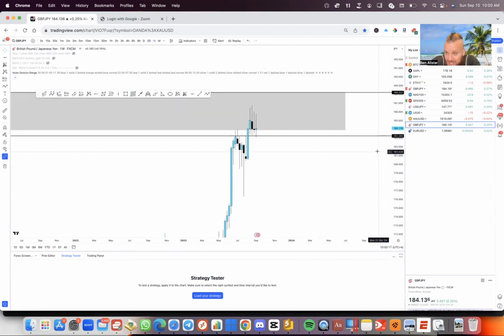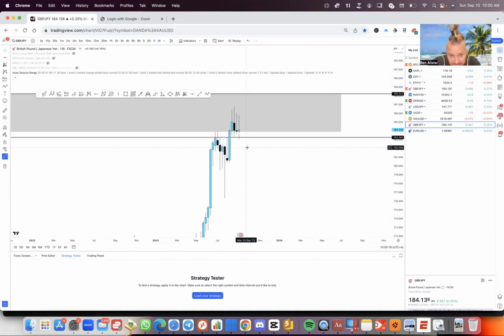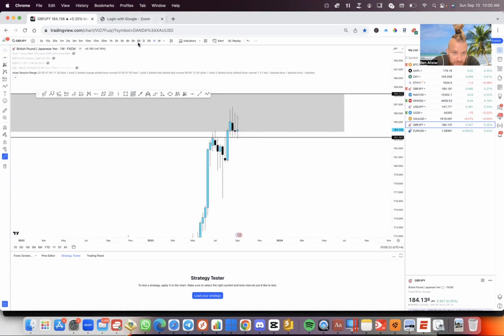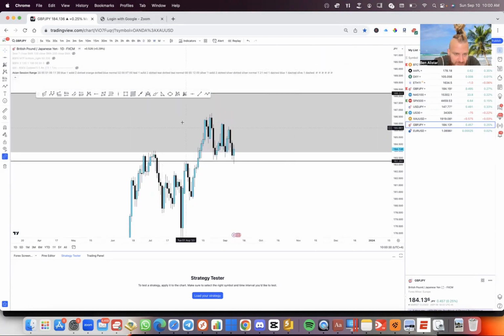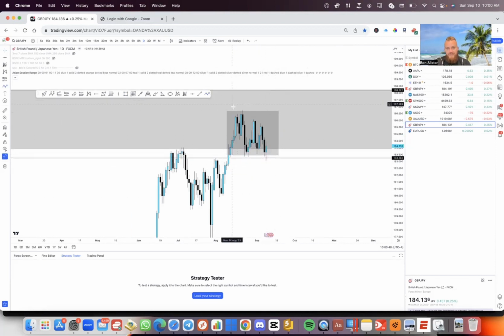But what can we see here? Still, while we're above here, we're going to be looking for buys. We break below, then we're going to be looking for sells. On GJ, price is consolidating a little bit here. So while we're in this range, obviously we can look to buy to the high, sell to the low, buy to the high, sell to the low. But again, while we're above here, we're looking for buys. If we can break below, then we'll be looking to take sells. Boom. Super, super nice. And we are bullish. We're bullish on the daily as well. That's what we need to remember.